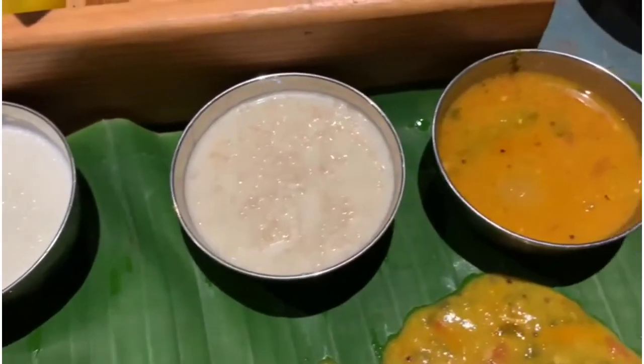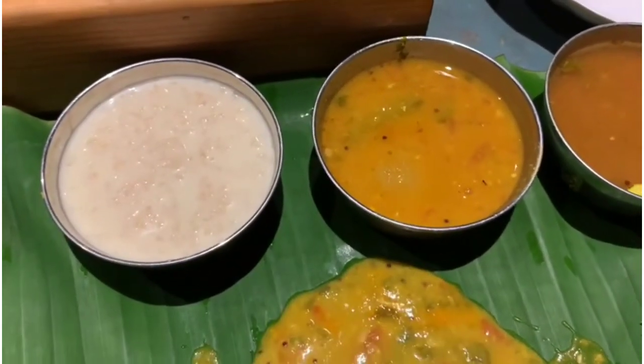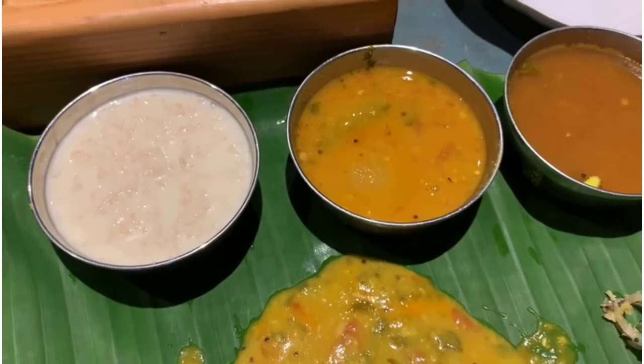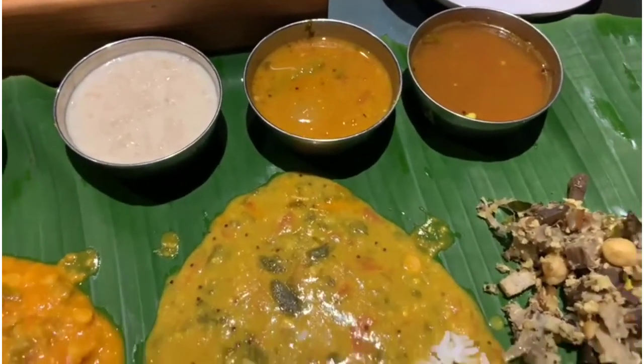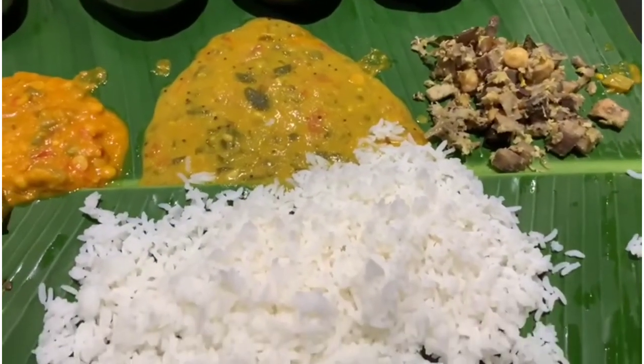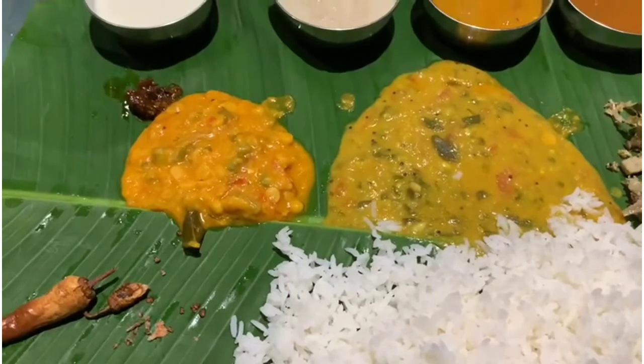Payasam. That's sambar. Rasam is rasam. This is garlic taste, sour. Sambar is made out of dal and vegetables. It's sour. That's a soup, called rasam. Papad. And this is banana, raw banana. And this is dal and greens.